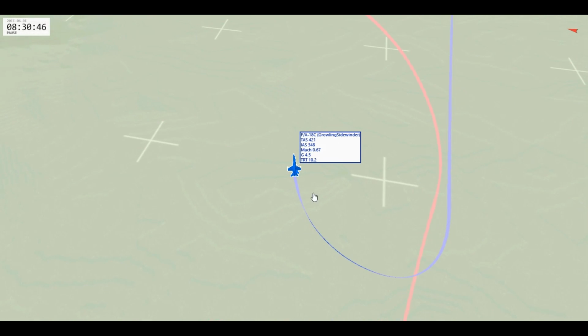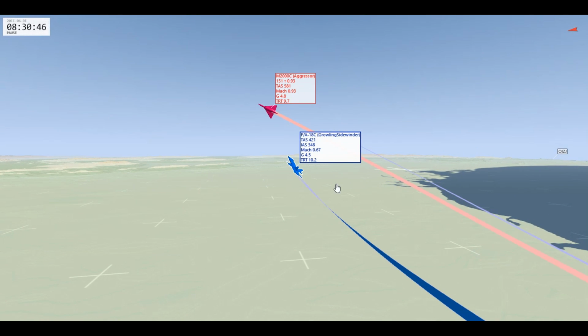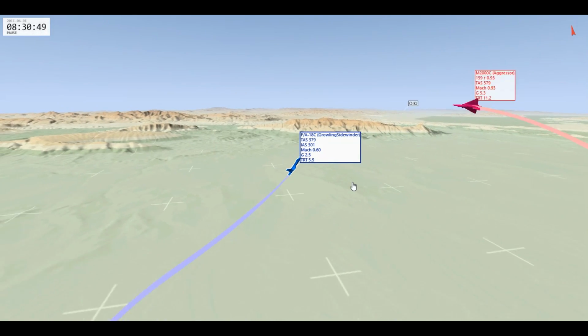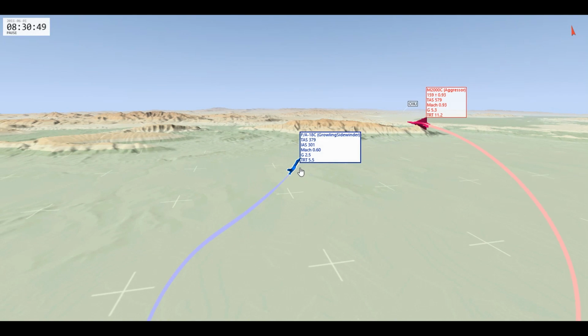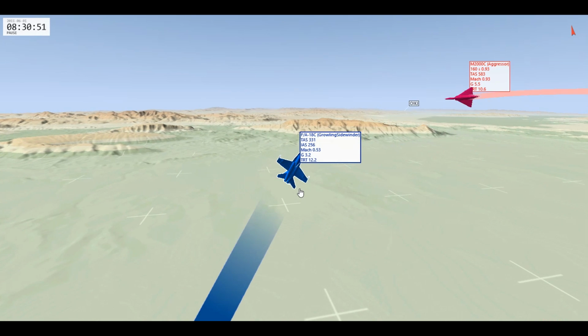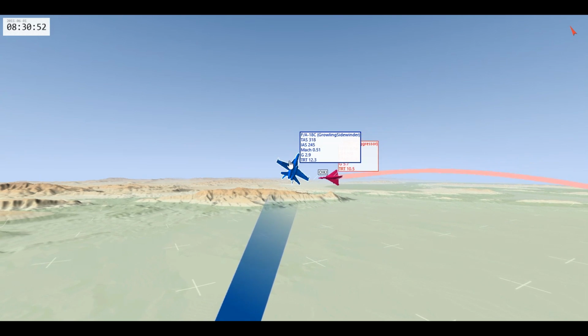I'm already almost 180 degrees around, and he's only halfway through his turn. Okay, so what I'm going to do is drop the throttle to idle, and I'm just going to pull up a little bit, and that moving up, going vertical a little bit, is going to slow me down a little bit more.